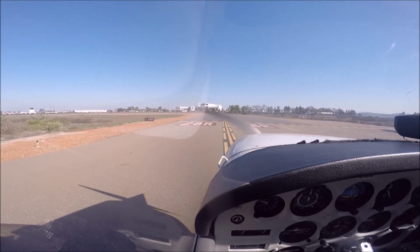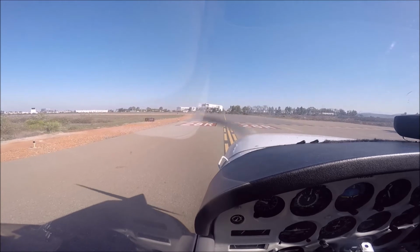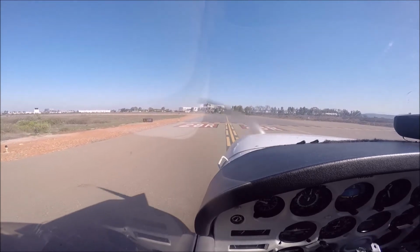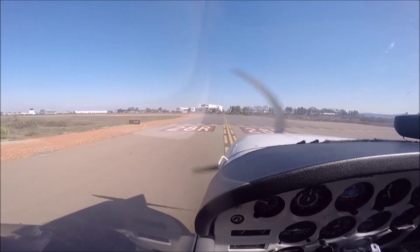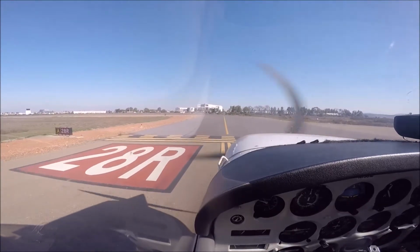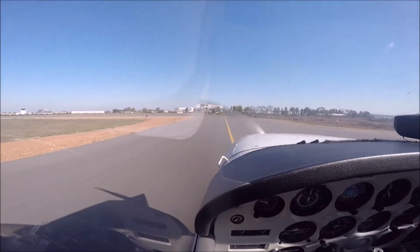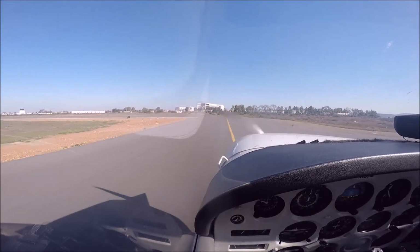61 Echo, follow the Cherokee upwind, right downwind approved, runway 28 right, cleared for takeoff. Cleared for takeoff, runway 28 right, and I will follow it upwind. Are you going to call my cross? 7561 Echo? 61 Echo, I can call it if you would like, but you can follow the Cherokee on the upwind, they'll be departing right downwind as well. Okay, I'll just stay behind the Cherokee. 7561 Echo, student pilot solo.